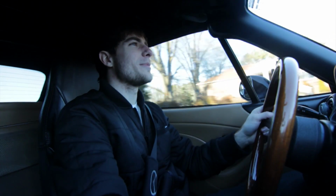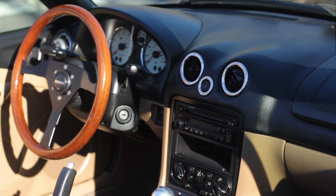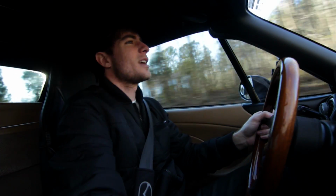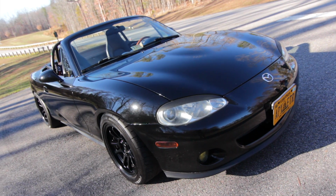So today, ladies and gentlemen, we are in a 2001 Mazda Miata MB LS model Miata. This is definitely not stock. This belongs to my friend Barry. He came from Newport News, and I have to say, already it was very much worth the drive.